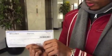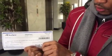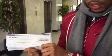Alright, guys, so I'm just leaving the bank, got the cashier's check. We're about to head to the title company in a few. Now, the amount for the property I'm buying is, as you can see on this cashier's check, the title company wants me to bring a $28,130.34 check to them.